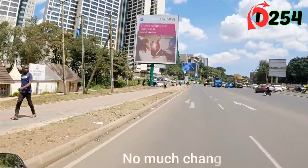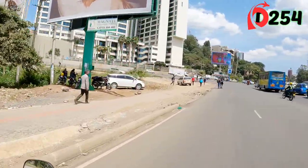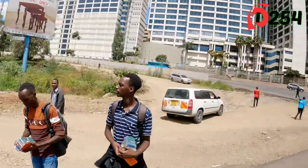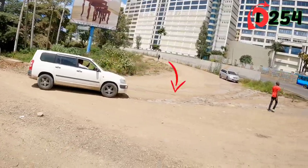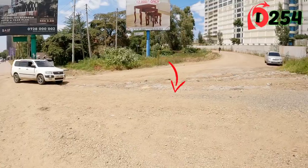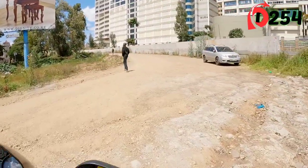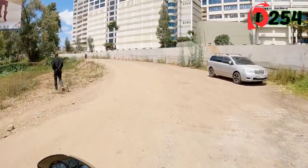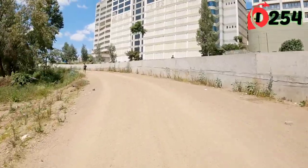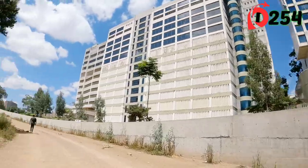So we are going to make a turn. So you see, this road was supposed to be tarmacked, but this is the current situation, guys. Nothing has happened. This is an NSSF building.